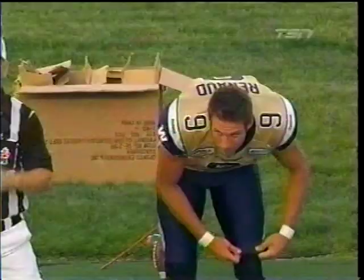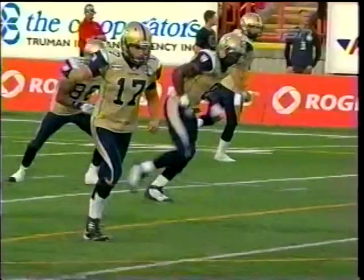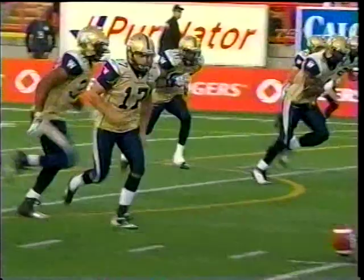Put the punt team out there. Punt did not go out where they wanted it, went into the end zone for a single, which didn't matter. And of course, that's been the talk of the town in Winnipeg all week. Tough start for new head coach Tim Burke after coming off the Labor Day weekend 52-0 loss to the Riders.